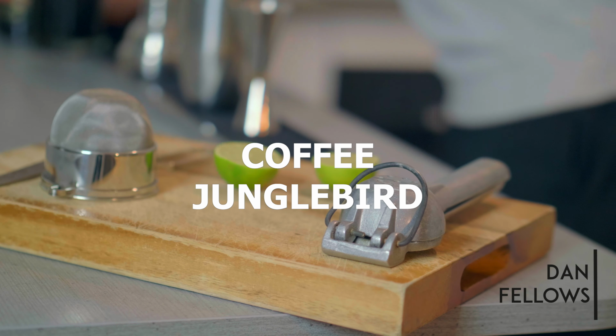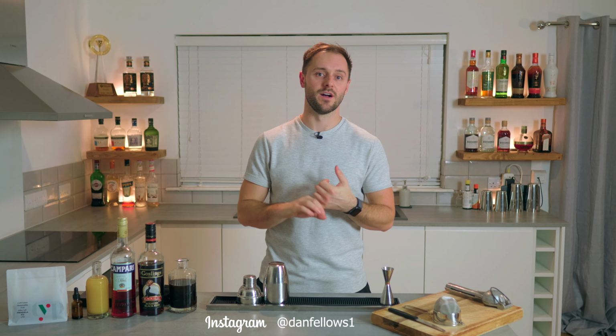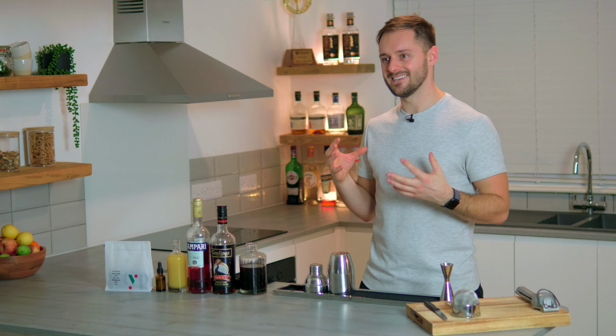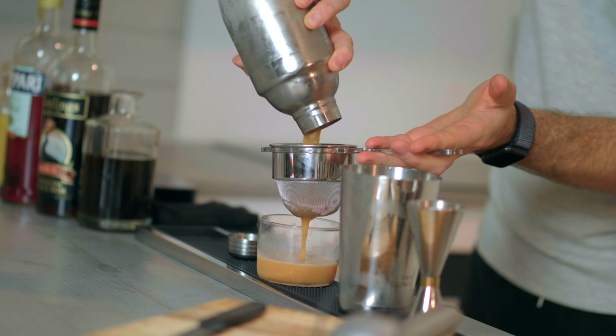So what exactly is a Junglebird? It's kind of a lot of things. To begin with, it's very much a Tiki style drink with the dark rum and the pineapple and the really nice tropical notes. But it's also got a bit of an Aperitivo style to it, with the bitterness from the Campari and the really refreshing, crisp mouthfeel of the drink. As well as that, it's similar to a sour. We've got the acidity and the sweetness from the ingredients, but also that really nice foamy texture.